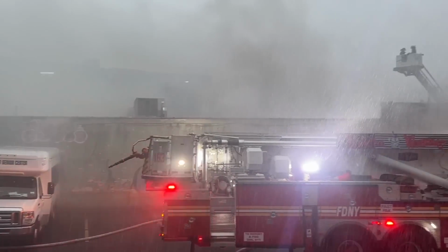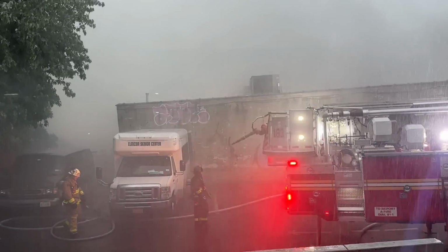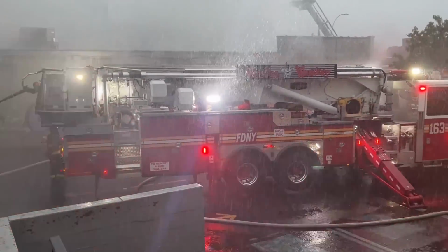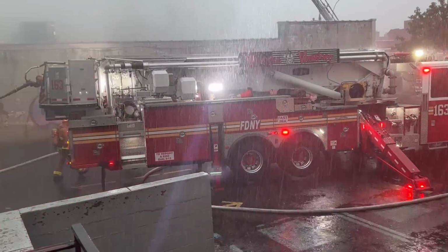138, 530, command. Come here, go. Yeah, the tower ladder stream that was just operating is penetrating all the way to the rear row of the building. It just came out the back window where we were working. So whatever's back there, they're putting out.